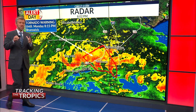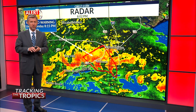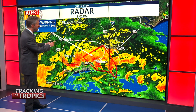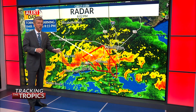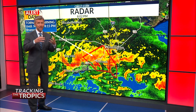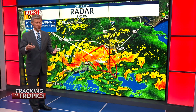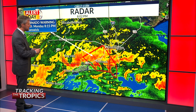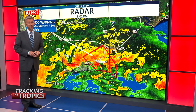A couple of things about tropical tornadoes. They're usually weak and they usually don't last long. Unfortunately, they're also hard to detect. So while they're not strong, it's still a tornado. And while they don't last long, it doesn't take long to do damage. Plus, they're hard to detect on the radar. So it's just not a good recipe for one of the many things that we have to keep an eye on.